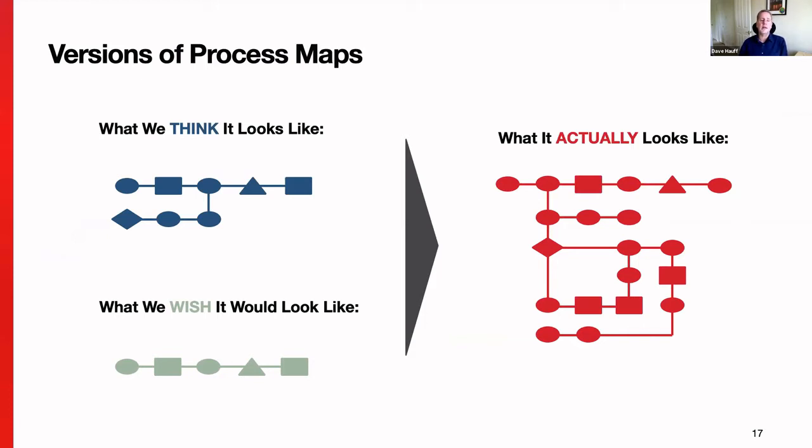There's of course what we think it looks like. This is the one that we probably already have documented. It's in a manual or it's up on a shared drive somewhere. And that's a nice big list of what we don't do. Because if we were doing things like that, we would have no problems because the process map looks great. It doesn't say that the supplier shows up late and doesn't bring the materials, or the materials are out of spec, or people turn up late to the meeting. And none of those things are in there in the process map.